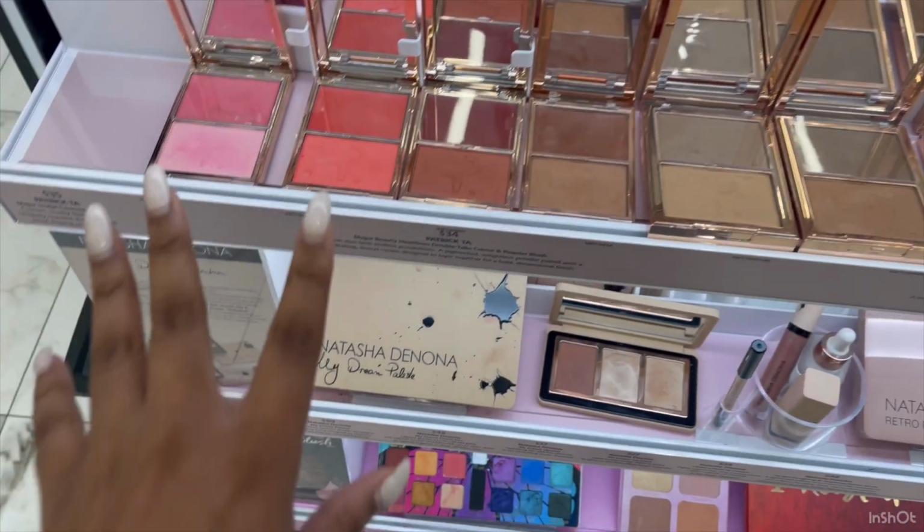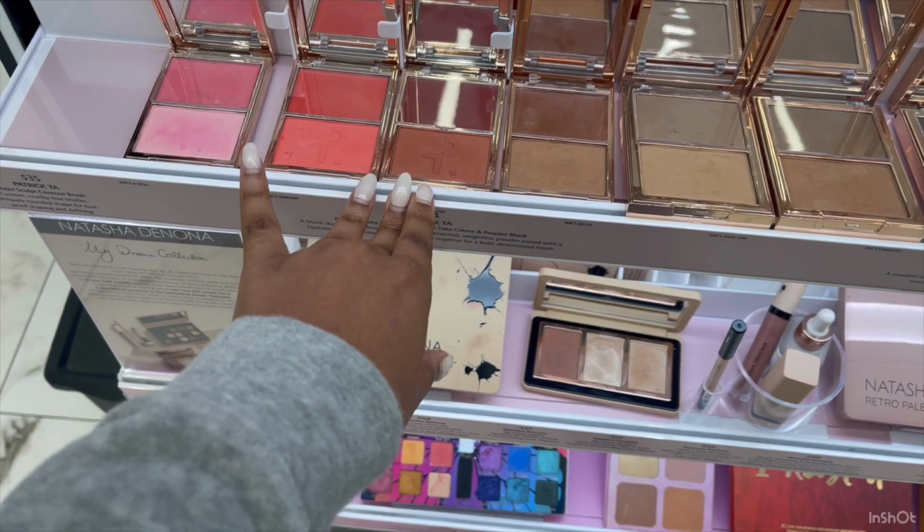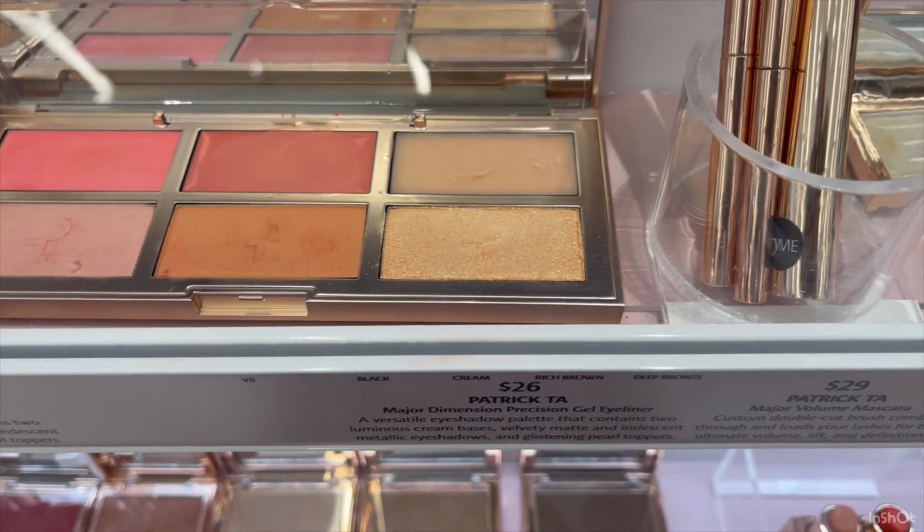On another end cap, here's Patrick Ta. The blushes, top tier. And here is the new palette that they came out with for the holidays. Last holiday season they came out with an amazing arrangement of colors, but this one I don't think is going to work on my skin tone, so I'm not buying it this time. But if you're able to get your hands on the singles, highly recommend. I currently have on Oh She's Different, the powder and the cream.